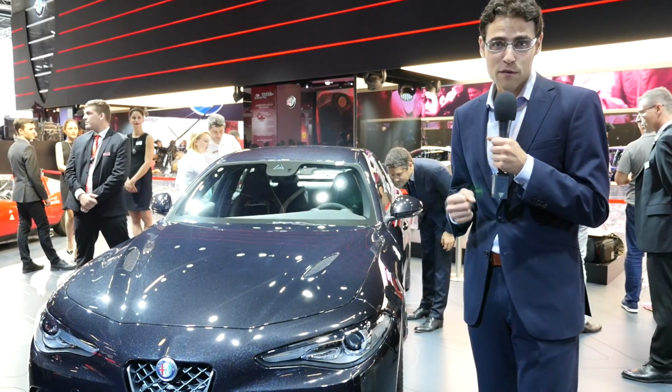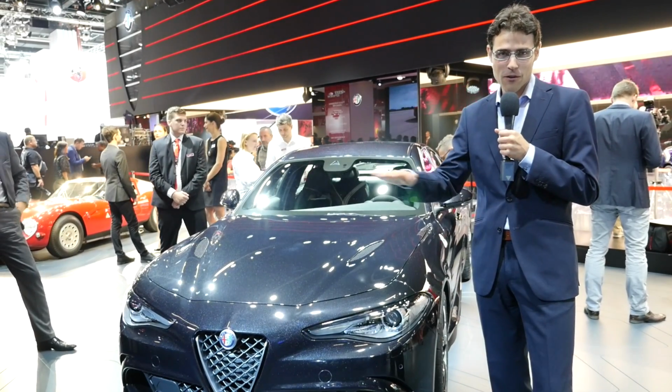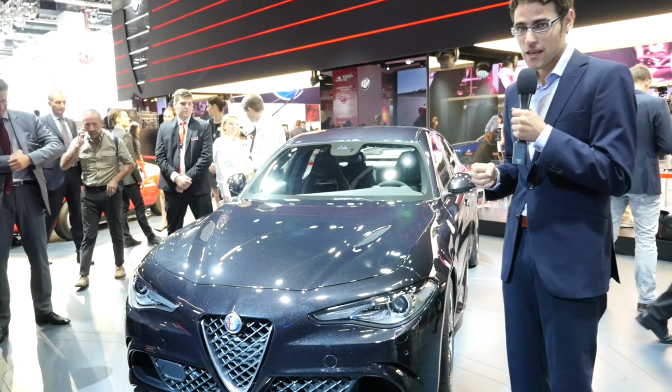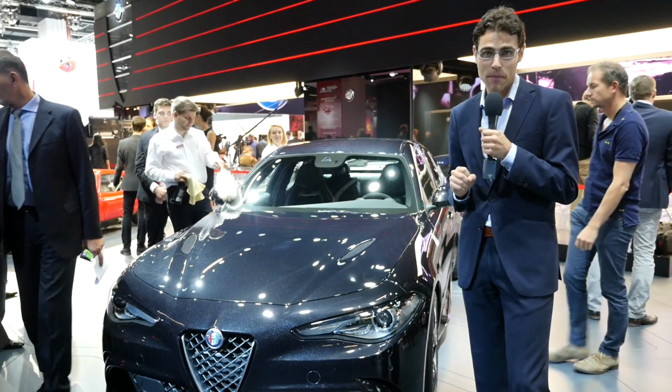Before we had the 156, actually a very beautiful car. You maybe remember this famous advertisement in Venice where it was all on ice and the car was driving through iced Venice. It was really beautiful. But then Alfa kind of lost track, and will this car bring Alfa Romeo back on track? This is the big question.